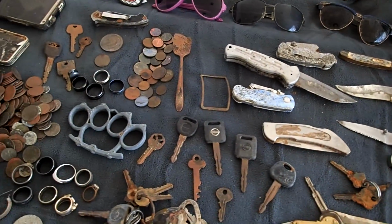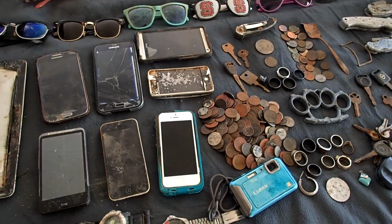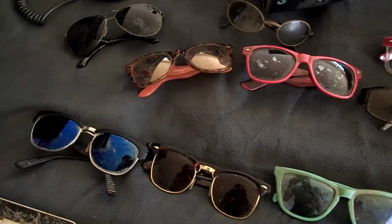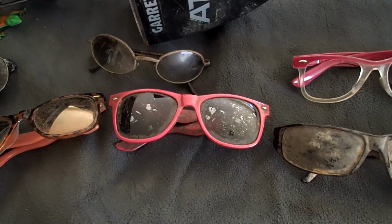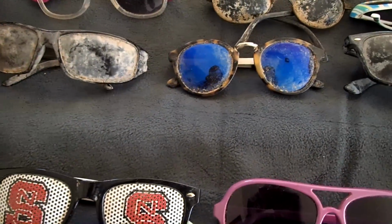Well, this is pretty much everything over here. All this was found with the AT Pro. A couple things I eyeballed, like the sunglasses. They're just laying right on top of the ground in the river when you're out detecting. All kinds of different types. Some of these you can still wear. Just need to clean them up a little bit.